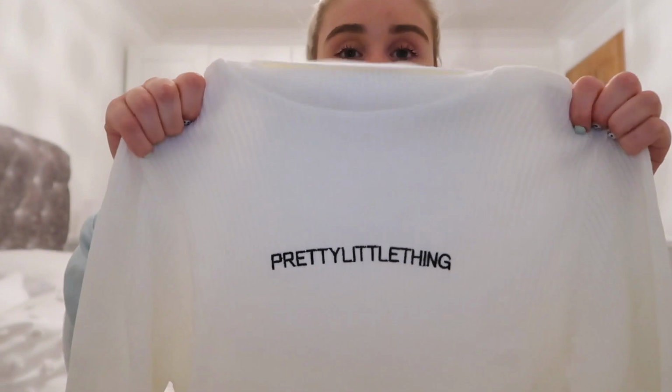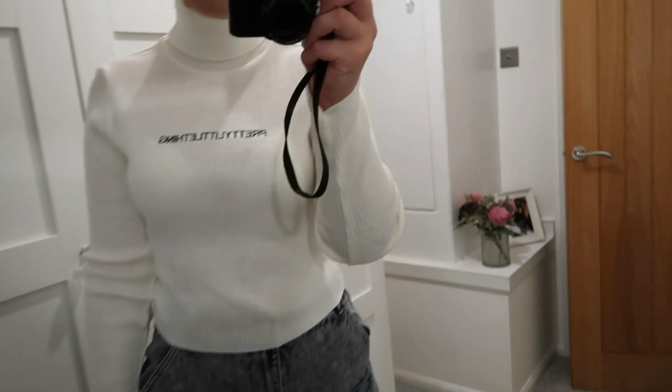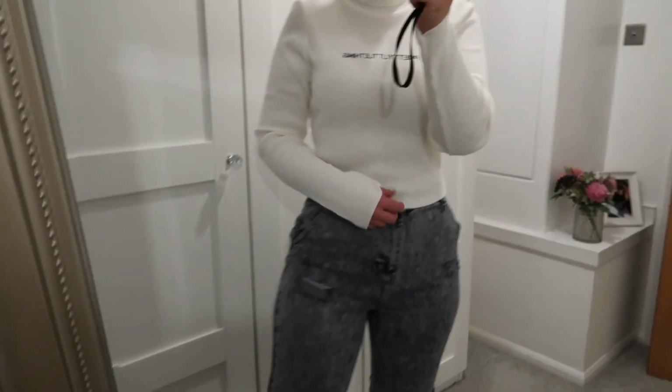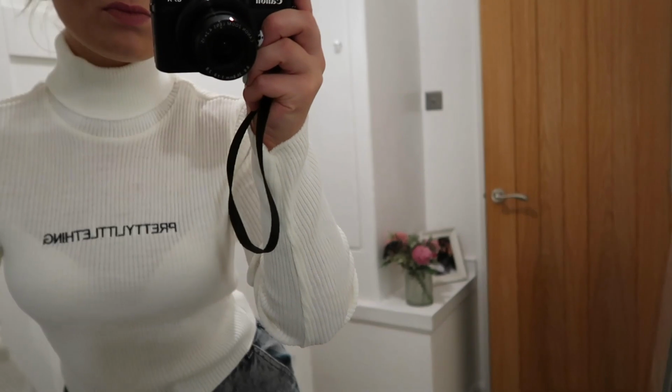Turtleneck, yeah. It just has the Pretty Little Thing branding on it. It's a really nice ribbed material, and it's not cropped, but it's not like a normal length. I'm not very good at explanations, am I? But I absolutely love this. Perfect sizing. What size did I get it in? Got it in a small. Perfect sizing, really nice fit, really nice material. Lovely for autumn.